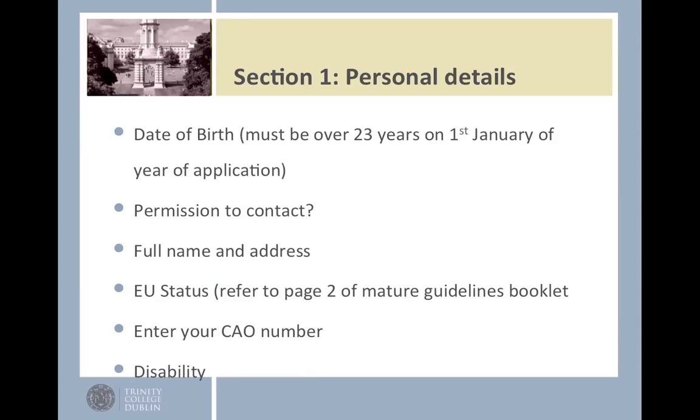On the application form, they're asked for permission to contact you, and I think that would be useful if you agreed to that. You must enter your full name and address and your EU status. EU status is important. You must have EU status to be eligible to apply as a mature applicant. So if you're concerned about that, just have a look at page 2 of the Mature Student Guidelines and the information will be outlined there. You must have your CAO number, as I mentioned.